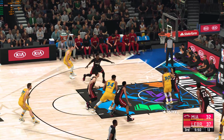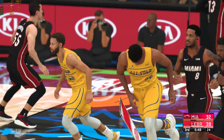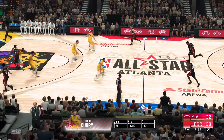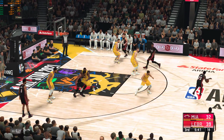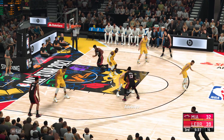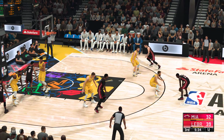Here's who's on the floor. And the West All-Stars looking at who they've got. Steph Curry's out there with Luka Doncic. And it's Nikola Jokic. And then there's Antetokounmpo. And it's James in at the 3. Here's Adebayo. Following the basket by Stephen Curry.